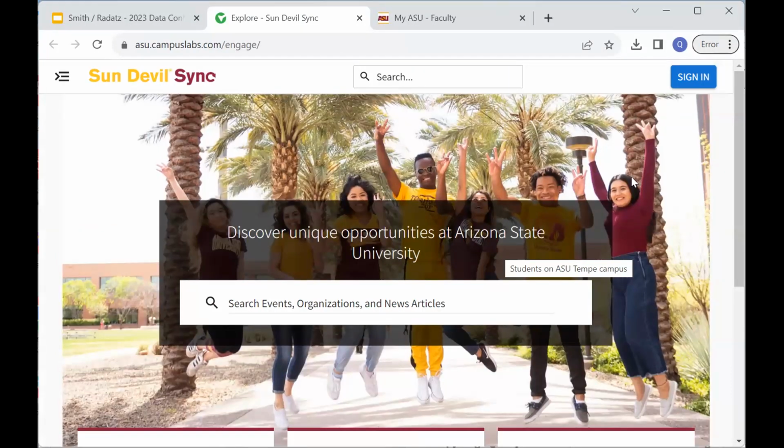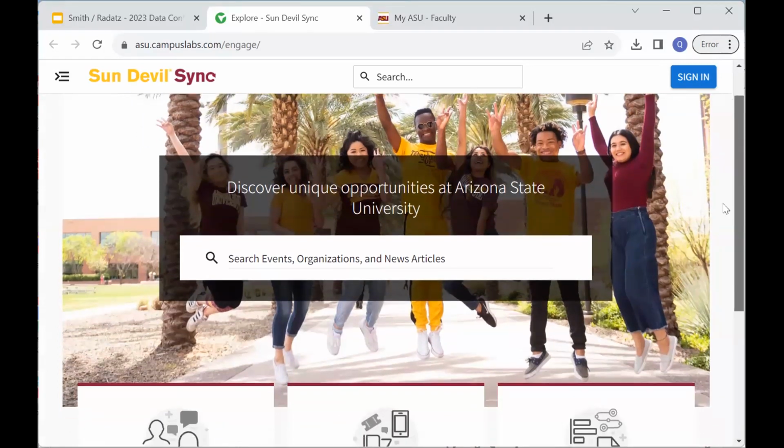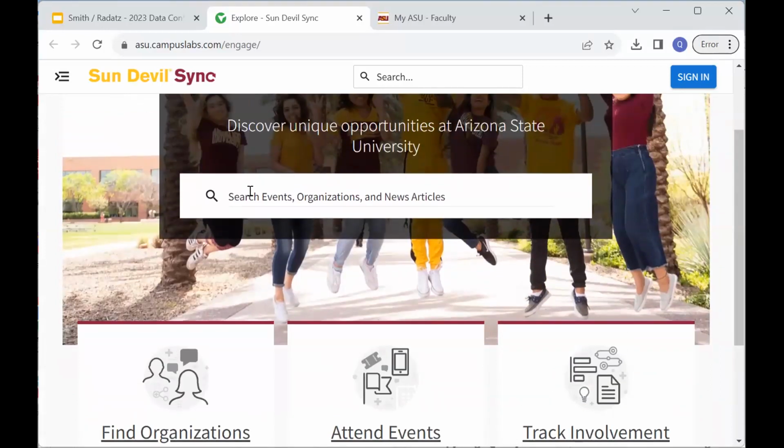Okay, fabulous. All right. So just a couple things to kind of highlight. If you're unfamiliar with Sun Devil Sync, it's just the basic information that it brings to students. And so on a student's homepage, there's obviously a great search feature. So if they're looking for certain types of events, if they're looking for an organization to join, anything like that, they can easily search and find all the different opportunities that are available to them.